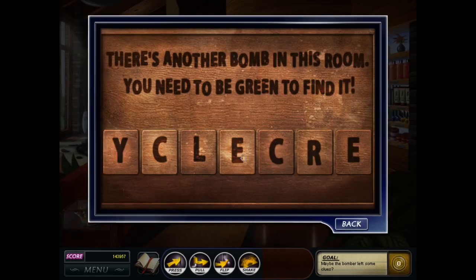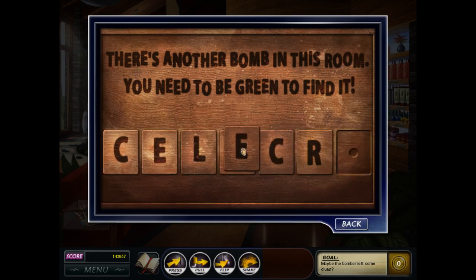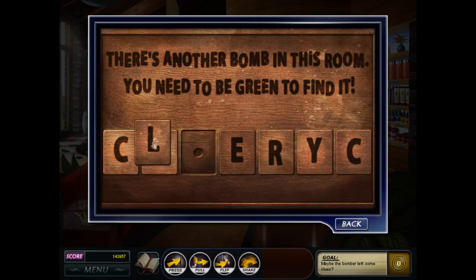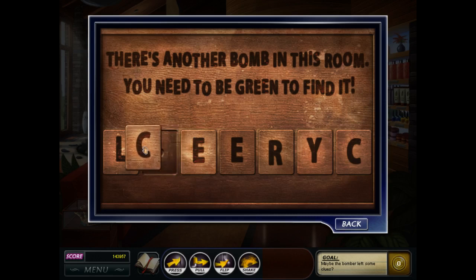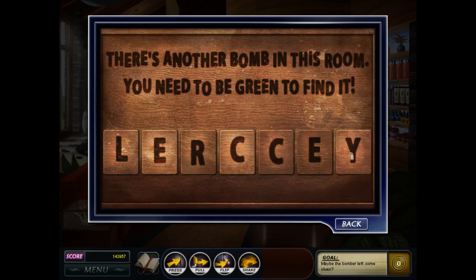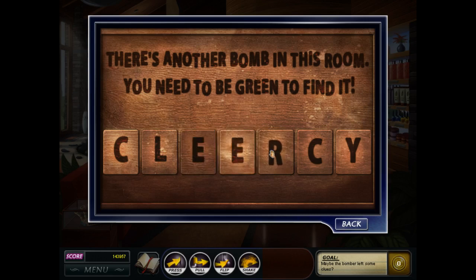You need to be green. Celery? No, there's a C too. Celery is green. You need to be green to find it. Leprosy. Lurkacy. Clearsly. There's another bomb in this room. You need to be green to find it.